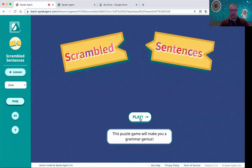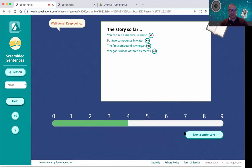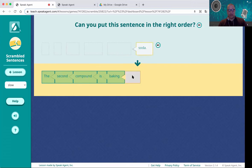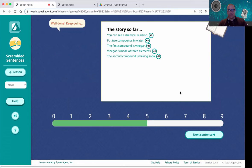We do the same thing with sentence parts. Remember in the first section, we had a word part story. Well, now we're doing the same thing with sentence parts. So I can drag things around. Whoops, I got that wrong. I can correct it. And we're making it a little story. It's a little story they can build back.